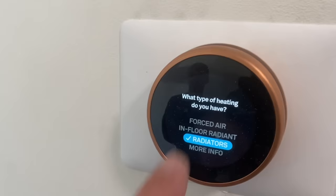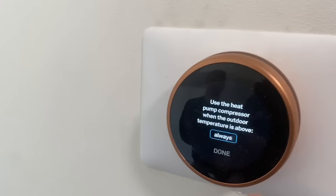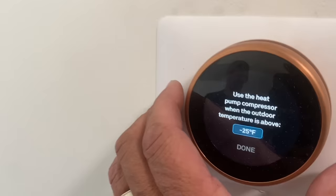Heat pump. We know it needs to be on B, which is less common because it's a Bosch. They're special. Use the heat pump compressor when the outdoor temperature is over negative 25 degrees. That'll really jack up his electric bill. No, don't do it. Sure. Negative 25 degrees. That's when it'll turn off.